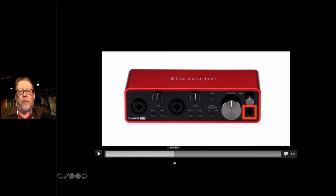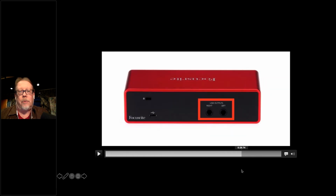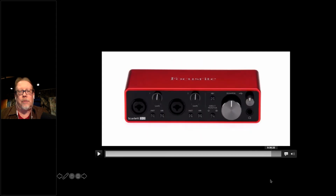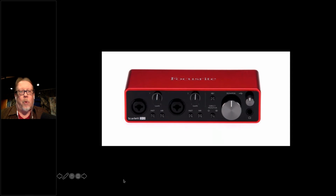We have a headphone jack in the front. We have a headphone control independent of the master out, which this big knob would feed the left and right outputs, which would be fed to speakers if you're using speakers. And that would be on the back. You have the 2 left and right outputs, which, if you did have speakers, could be used for that. So that's just a basic configuration. Most interfaces that are small like that are portable and very functional, but that's for a 2-channel input.